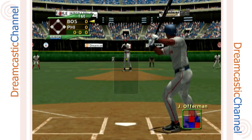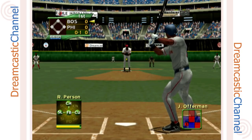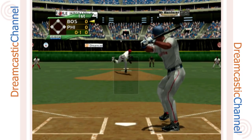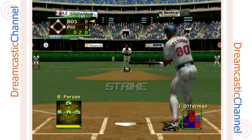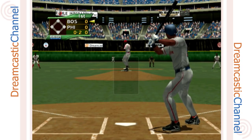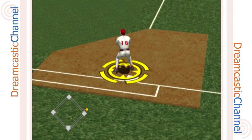Jose Offerman is up for the first time this game. He hits the strike zone down and away with the fastball. 0-1. No swing at the high fastball, and it's in there. 0-2. Hit on the ground to short. There's the throw. He beat the throw to first.